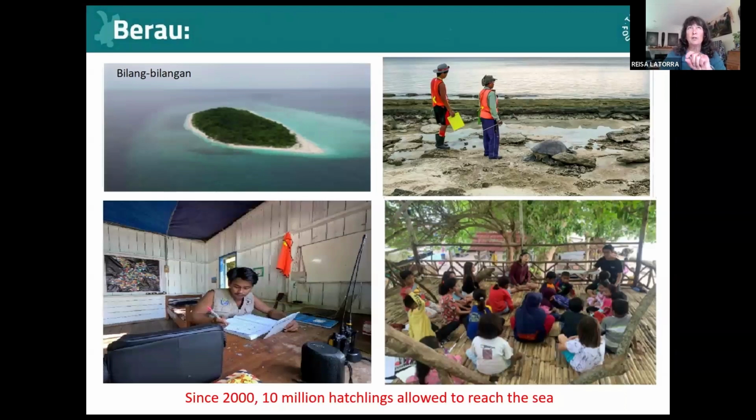Those islands in Barao are the largest green turtle nesting population in Indonesia and the 8th largest in the world. So we protect the nesting beaches. We hire and train local rangers, data collectors, boat drivers. And again, we do a lot of outreach and communication with schools and villages about the endangered status of the turtles, their importance in the ecosystem, the dangers of plastic. We estimate since our project started in 2000, 10 million hatchlings have reached the sea that would otherwise have been collected as eggs. So we're pretty proud of that.